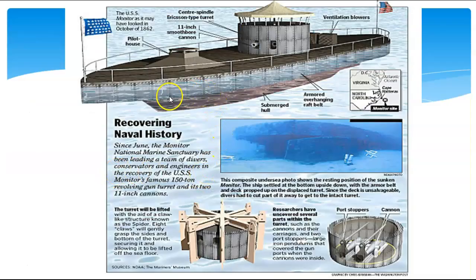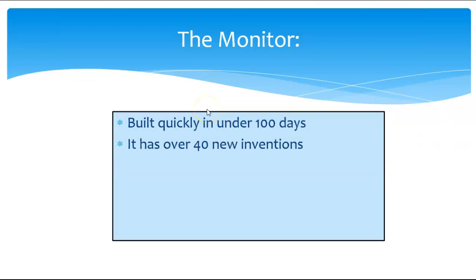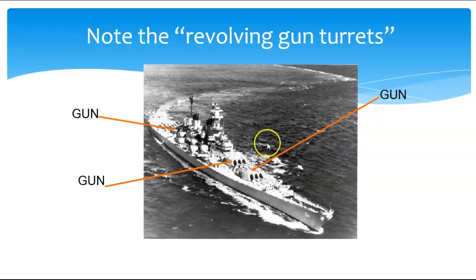In this picture, you can sort of see it sat very low in the water. Okay, it was about a third of the size of the Virginia. It has lots of new things. It's built very quickly, lots of new inventions. Most of it sits below the water. And unlike the Virginia, this one is going to be made 100% out of steel, out of iron. But it will only have 2 guns. But those guns will move and rotate, just like we think on a modern battleship.